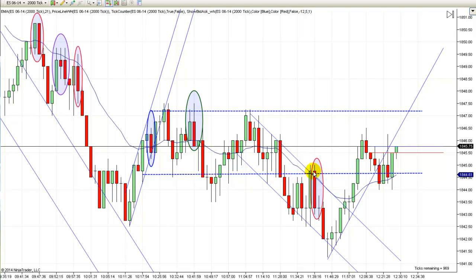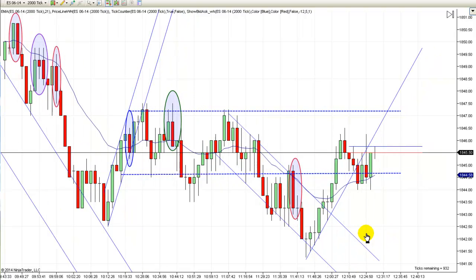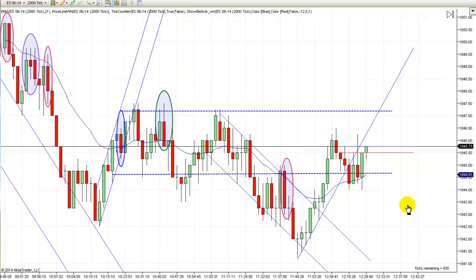And then you get a two-legged pullback to this trend line. It's a breakout pullback short with a second entry. So I like that one a little better. And of course, it does work. And that was all I marked for today.